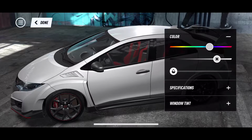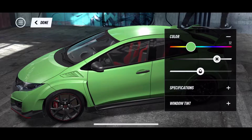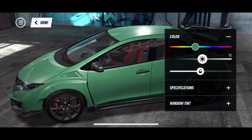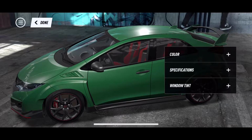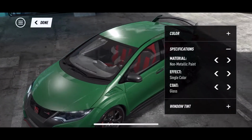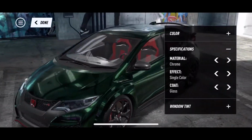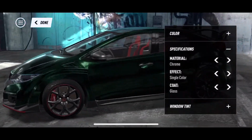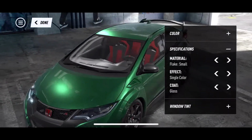I'm going to go into paint. Let's change the paint up a little bit. I'm a sucker for green, so I like these green tints. Go with that, darken it up a little bit. There we go. And I'll go into specifications. We'll make it a... I don't like the non-metallic look, so let's go with... Ooh, chrome. Very nice. Completely changed the color though.